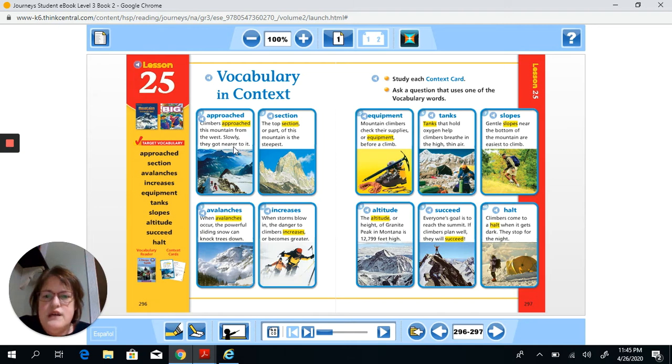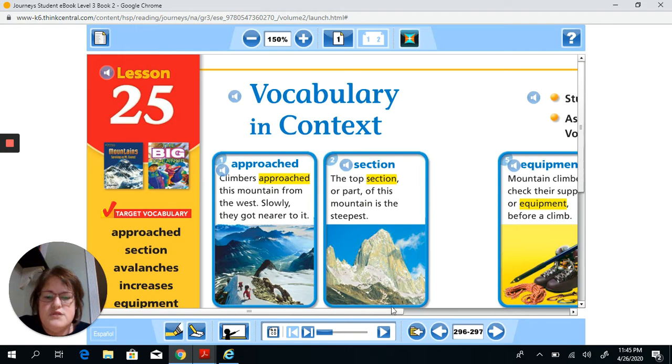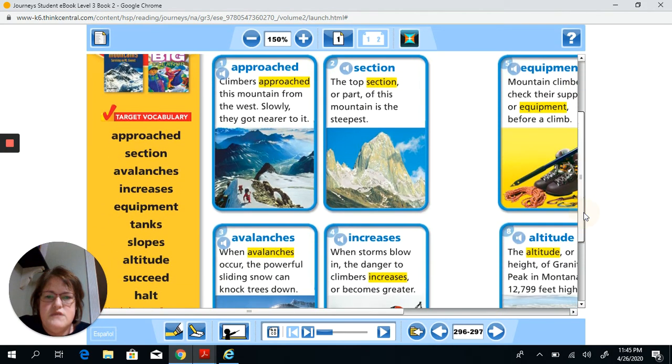Okay, so the first word is: climbers approached this mountain from the west. Slowly, they got nearer to it. Your vocabulary word is approach. Now let's think about, what does approach mean? When you approach something, you get closer to it. And also here, as a context clue, the sentence after it says slowly they got nearer to it. So as you get closer, you approach something.